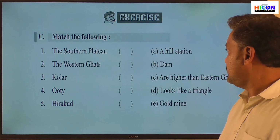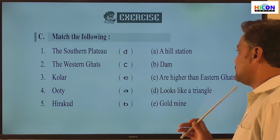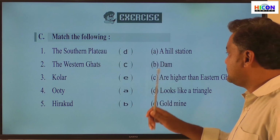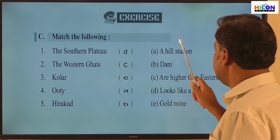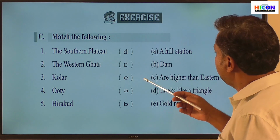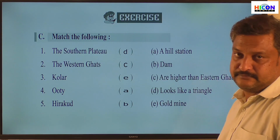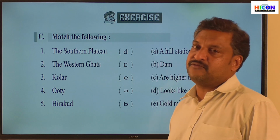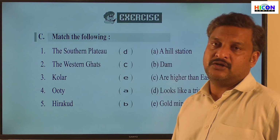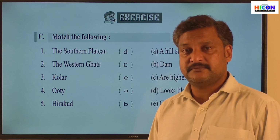Shall we check the answers once? Southern Plateau, D. D: looks like a triangle. Western Ghats, C: are higher than Eastern Ghats. Kolar, E: gold mine. Ooty, A: hill station. Hirakud, B: dam. Right? Now I'll keep the screen the same for another minute so that we can have a look at both the sections and then the matches.